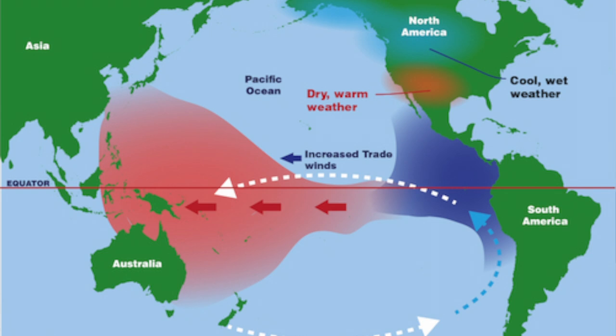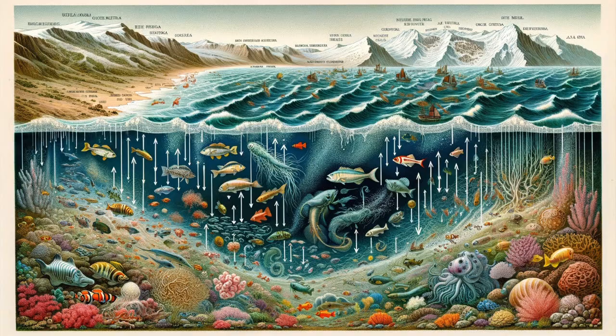This shift moves the jet stream northward, whereas it is normally further south. This causes wetter weather in the Pacific Northwest, because the northern jet stream path brings more storms to that region, and it leads to drier conditions in the southern United States, because storms are diverted away from there. La Niña also enhances the upwelling of cool, nutrient-rich water, which boosts marine life by providing more nutrients for the fish and other marine organisms to thrive on.